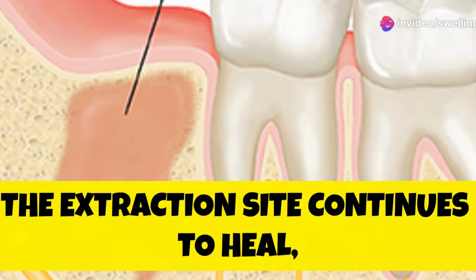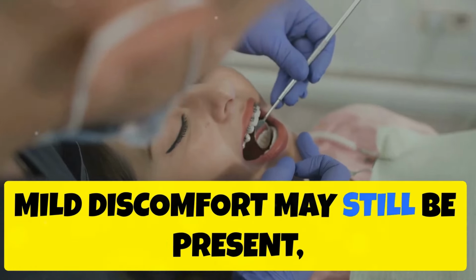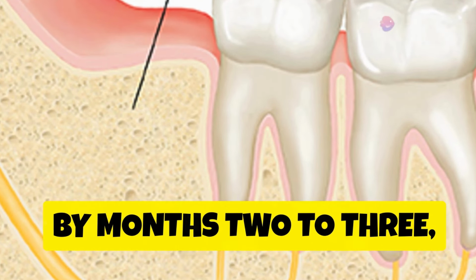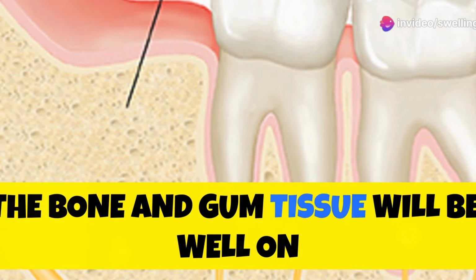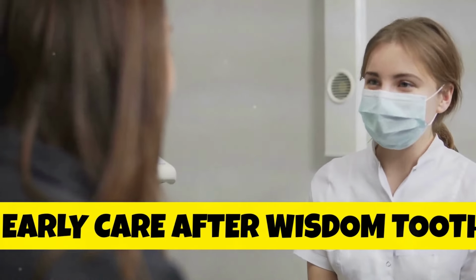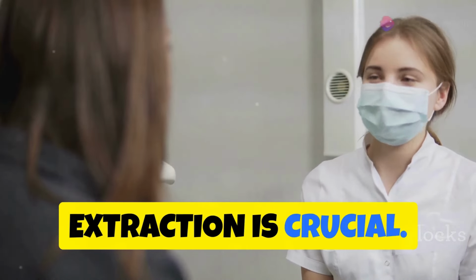Week 3 to 4, the extraction site continues to heal and the socket starts closing. Mild discomfort may still be present, but most healing has occurred. By months 2 to 3, the extraction site should be fully healed. The bone and gum tissue will be well on their way to complete recovery. Early care after wisdom tooth extraction is crucial.